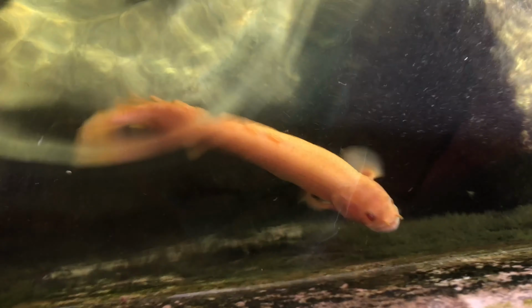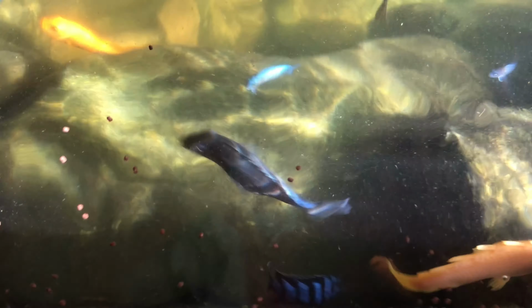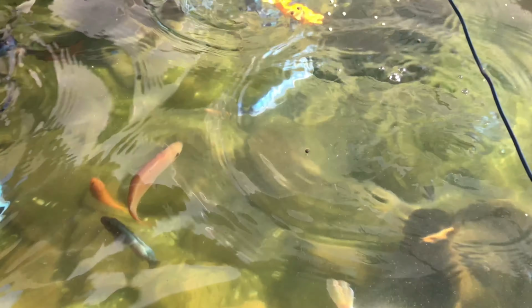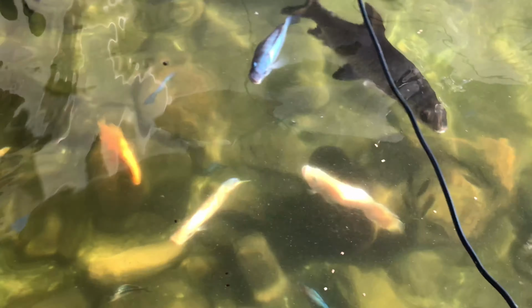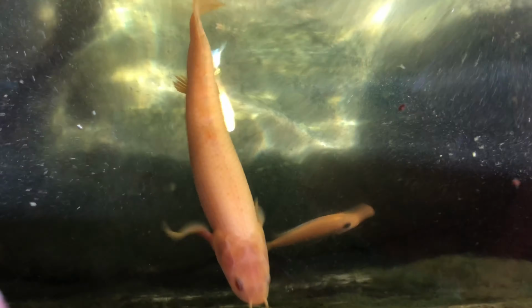And I can't leave out my Bicher. He always comes up for the fine pellets. I have some Synodontis catfish as well, that come up for the fine pellets. I'm going to see if I can capture them shortly. Let me throw some food for the other guys so they move away from the side walls, so we can focus on the babies and Mr. Biter.